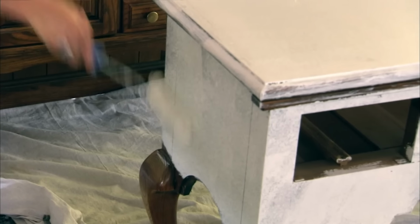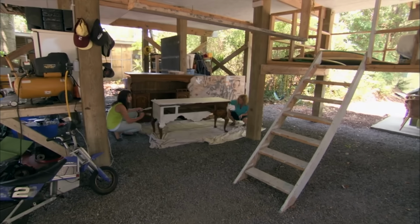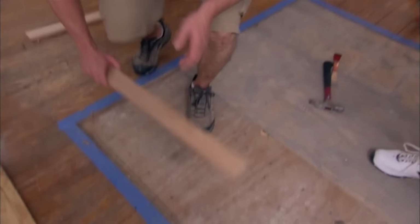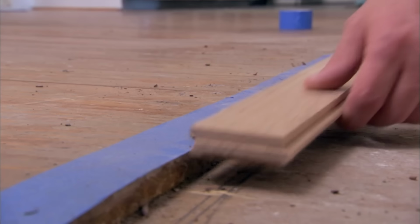Painting heirloom furniture can feel like sacrilege, but times and styles change. Just a coat of paint can prolong the life of otherwise tired-looking furniture. And now for the moment of truth, okay? If it lines up flush, we're in good shape. Right. If not, our day has just started.